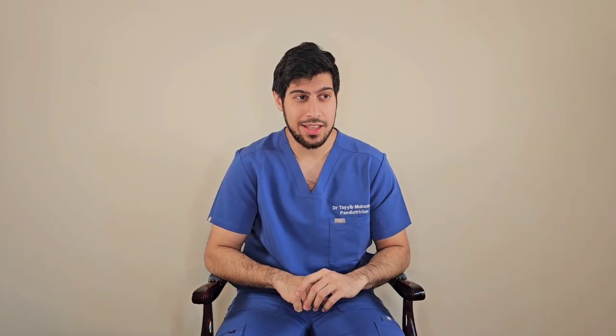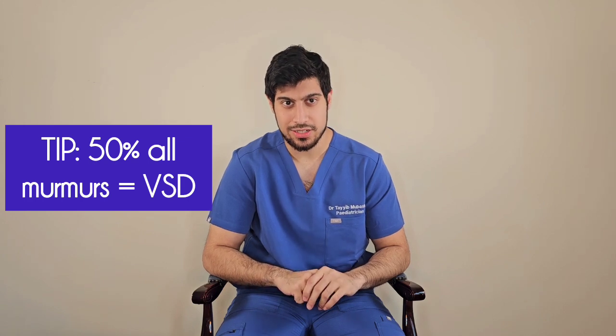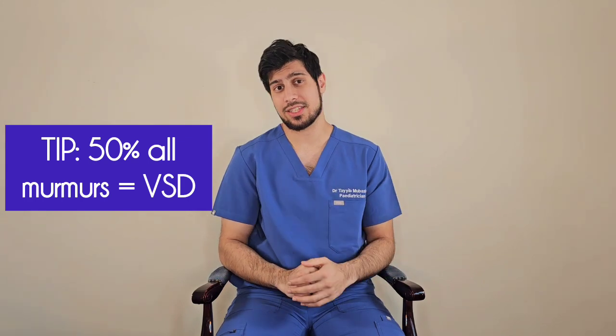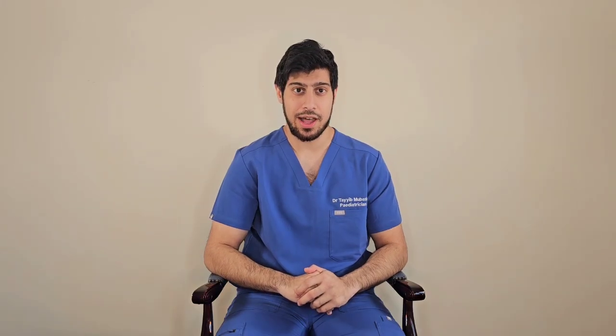And a pro tip is approximately 50% of all congenital cardiac conditions have got a ventricular septal defect. So if you hear a murmur in the apex or the lower left sternal edge and it's pretty loud, or you can hear a murmur everywhere, all over the precordium, and it's very loud, the likelihood is that this child has got a VSD at the very least.